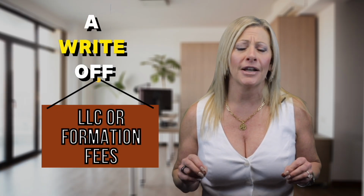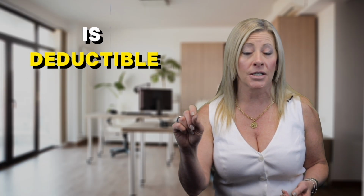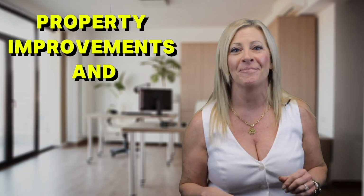So what isn't a write-off? Let's talk about what is not deductible, because not everything qualifies. Principal payments on your mortgage. Only the interest is deductible, not the principal. That's money that's going into your savings account shaped like a property.